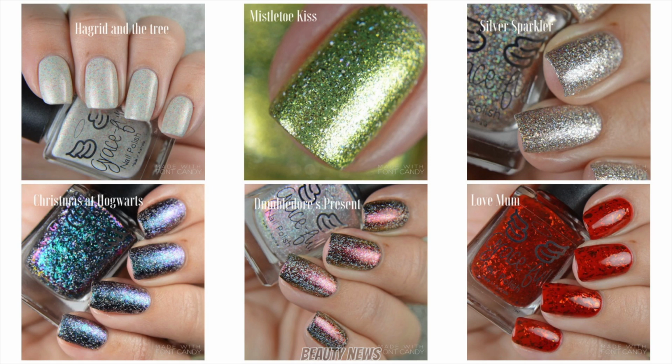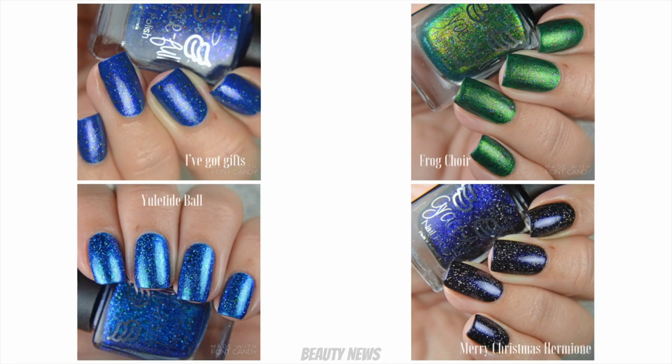There you go. From Gracefull, we see their Holiday 2019 nail polish collection. This is the Christmas at Hogwarts collection. So this is the second Harry Potter themed collection they've done this year, which makes sense because their last one was very popular. Now, as I mentioned, these shades are going to be in order on the screen, so you'll be able to see what they are. We've got Hagrid and the Tree, Mistletoe Kiss, Silver Sparkler, Christmas at Hogwarts, Dumbledore's Present, Love Mum, I've Got Gifts, Frog's Choir, Yuletide Ball, and Merry Christmas Hermione.